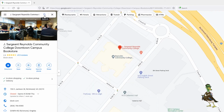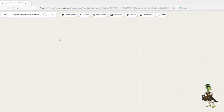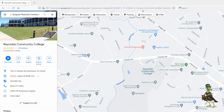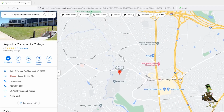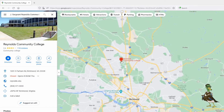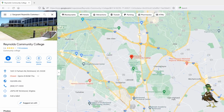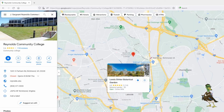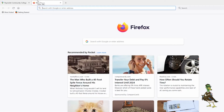Well, yeah, the other one looked kind of out of the way, so I may have to do some more research on that, see which campus has the broadcast program. Is that what he was in? Okay, no, that's not too far from Henrico. Okay. Well, yeah, I'll have to look further into that.